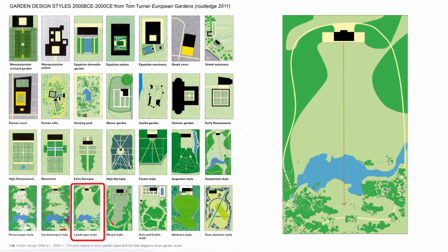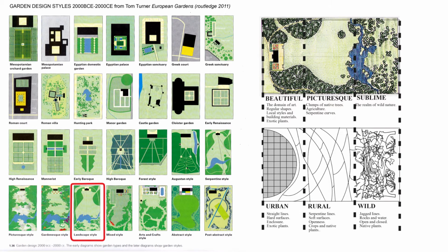The landscape style was based on the idea of creating a transition from a geometrical foreground through a serpentine middle ground to a wildly irregular background. The owner could then enjoy scenes which were beautiful, picturesque, or sublime.